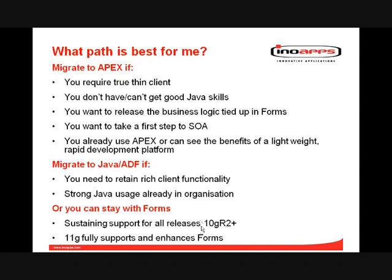If these things are true: you're looking for a true thin client, which obviously Forms doesn't give you, and you don't have or can't get good Java skills. Most organizations have some, but I know a lot of people have a big investment in Forms and PL/SQL and have a large challenge in getting people skilled up in Java. Oracle Application Express, being PL/SQL based, doesn't offer the same sort of challenge. Getting the release of business logic is one of the key points here. And I think, yes, you can do that if you go to ADF, but you're doing a lot more manually than you are here. And that, as I say, is a first step to SOA.